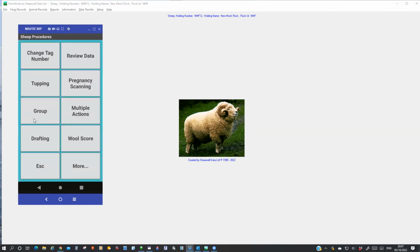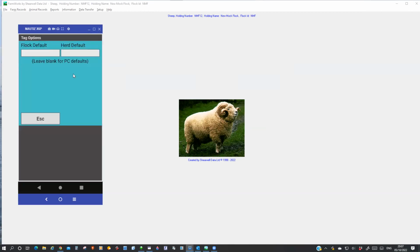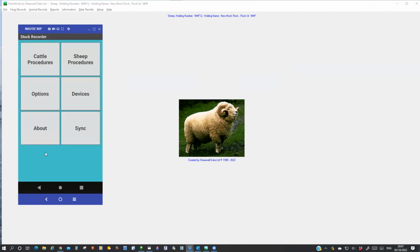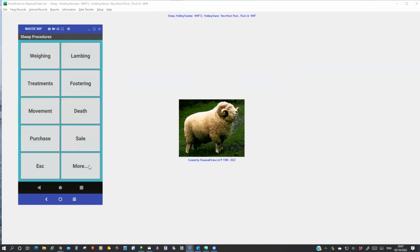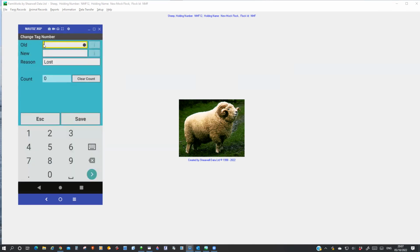Another thing you can do, if you have your options on EID and you use the last 9 digits for the tag number as your official tag number, is go and change tag number. You have to type in the old tag number, so that only works if you can still type in the number. Then you scan the new tag, and the new tag will actually replace the old one.